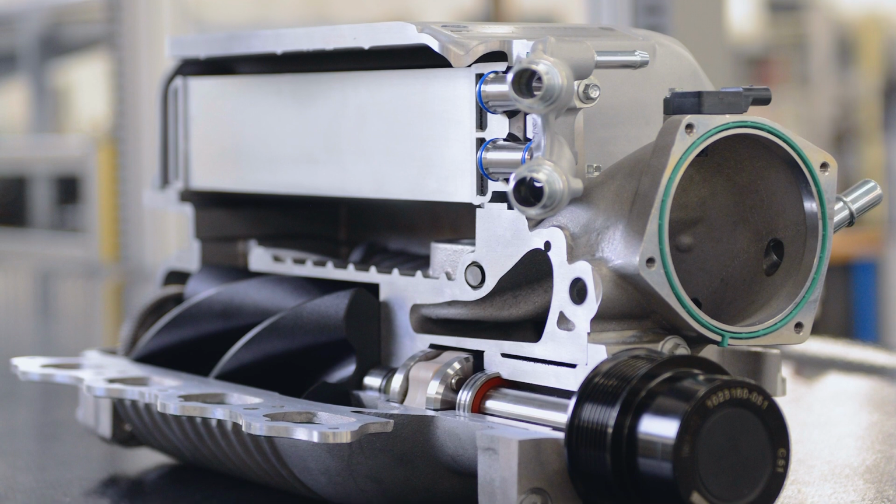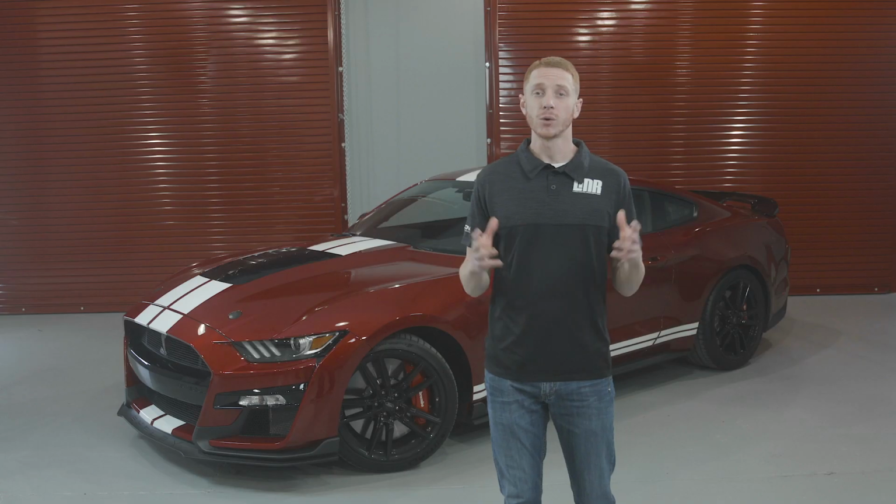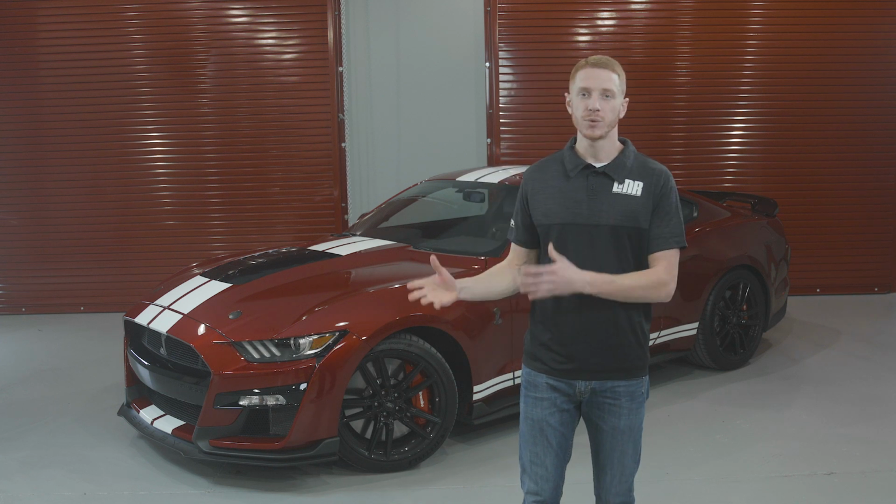Unlike the superchargers on past GT500s, the blower on the 2020 GT500 is an inverted design that positions the intercooler at the top instead of down in the engine valley. According to the Ford engineers, this adds a lower center of gravity for the supercharger itself and offers lower charge temps, which are always a good thing with forced induction.